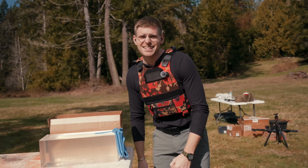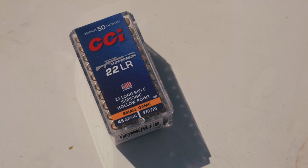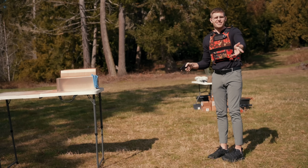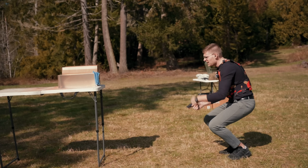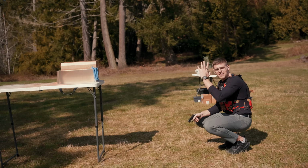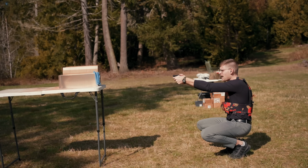All right, let's get into the testing. All right, guys, starting it off with CCI Suppressor 22LR. This is a subsonic hollow point. So you guys who are subsonic users can see I tested it out of this Tuck from maybe 3 feet away. I'm going to try to shoot in the block and fit all of them without stacking rounds here. So here we go. Ready? 1, 2, and 3.